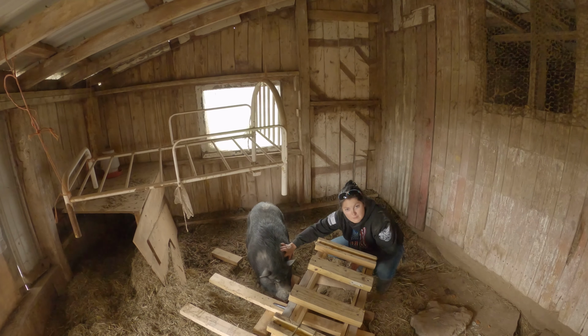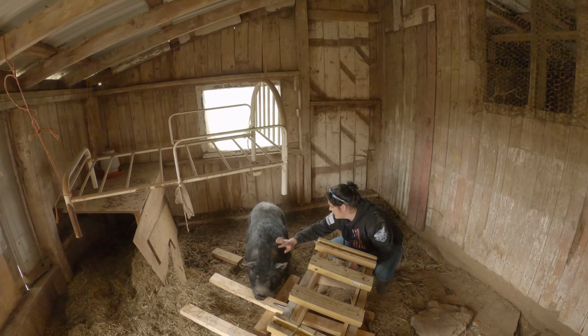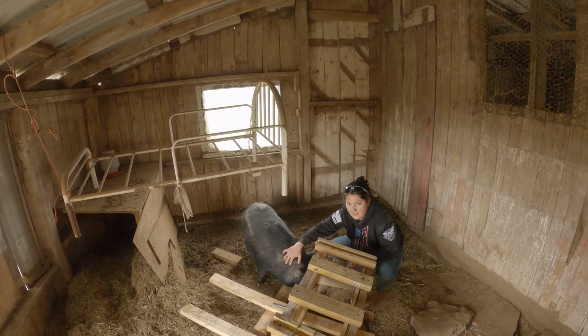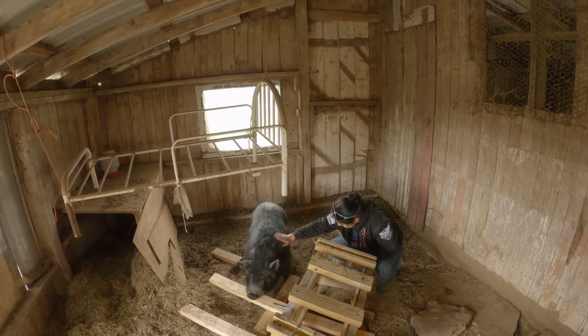Mom, she had to stay in here and clip his hoofs while he was screeching. Yeah, I know. That's why I went out. I was just like, oh my gosh, it's so loud. So I went out with Dad and seen what he was doing.